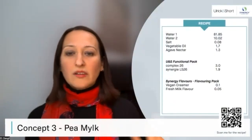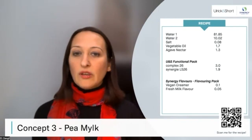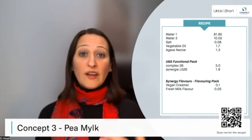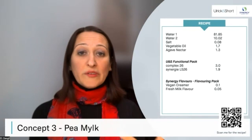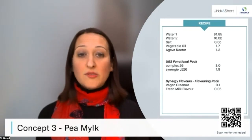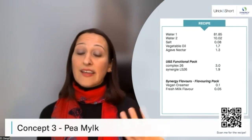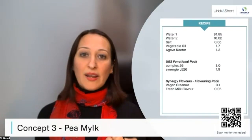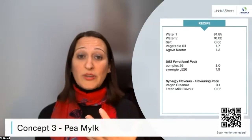Within the pea milk, of course, we've used complex 26 for its emulsification properties and for its protein content. In addition, we've used Synergy L526, our functional tapioca starch, to provide the cook-up stability and viscosity. What we've done here is utilised one of the properties of tapioca, and that is that it has a really clean and really clear flavour. So rather than masking other flavours that are added into the application, tapioca actually allows those to come to the forefront and allows them to be tasted.